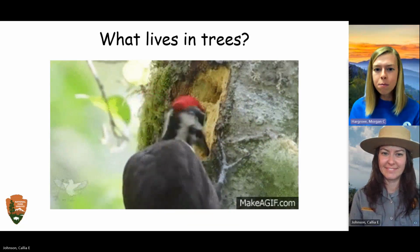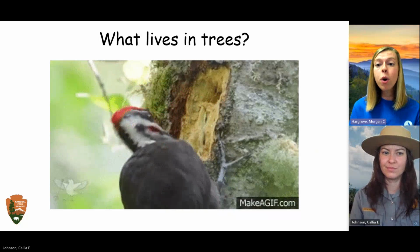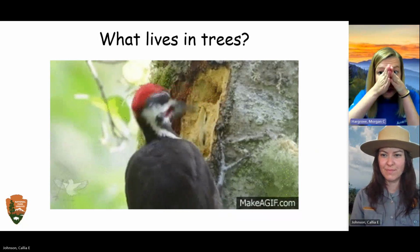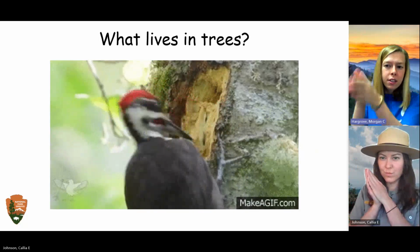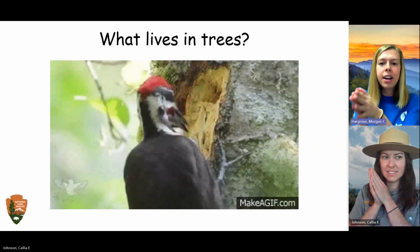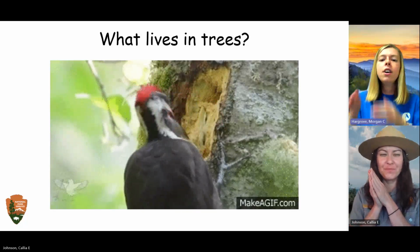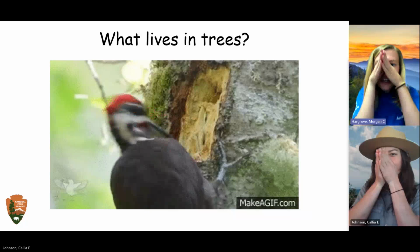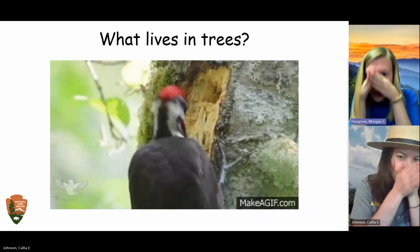And our next animal is a woodpecker. And one cool thing about woodpeckers is they have a really strong beak. And you can see this one is using that beak to beat into the tree bark and find some bugs. They like to eat bugs that live inside the tree. So we're going to use our big strong beaks and we're going to look for bugs. Look for so many bugs. We're so hungry.